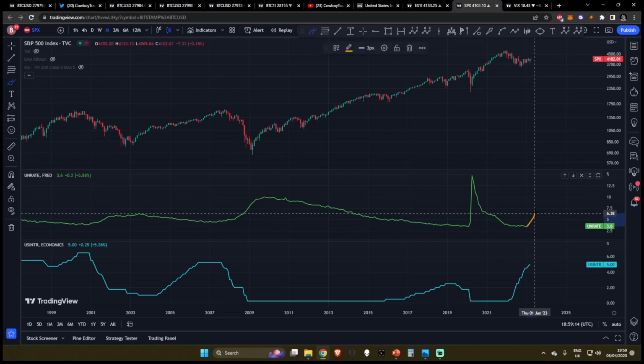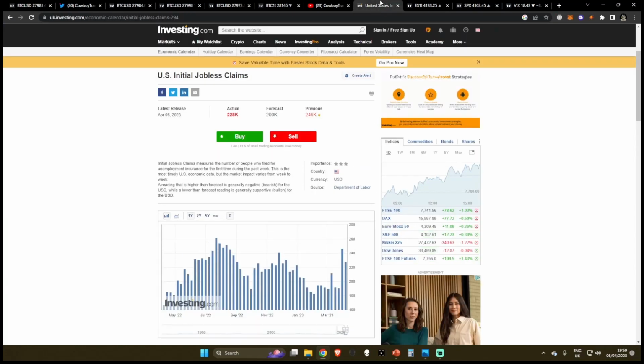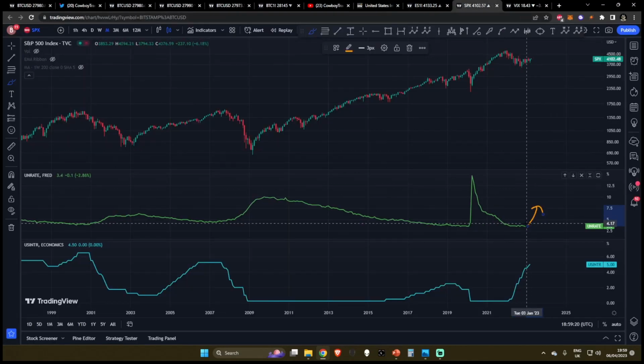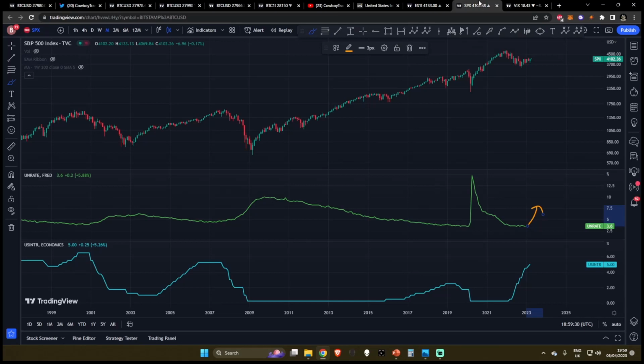The unemployment rate is going to be coming up to the upside because of the US initial jobless claims going to the upside. So what the markets are hoping for is for the unemployment rate to go to the upside. And because the unemployment rate is going to the upside, we will see a softening in labor market conditions. Subsequently, this will signal to the Fed, hey, the markets are finally in a position where we can start to pivot. And this is what the markets are bullish about today.